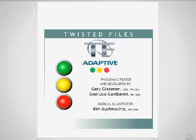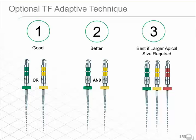You know, if you want a single file system and you're bent on that, the ML1 may fit that. The ML1 is an 08 taper, 25 tip size. But if you believe in apical enlargement, then a two-file system may be better, where you take the ML1 to create the taper and the ML2 to create the apical enlargement.